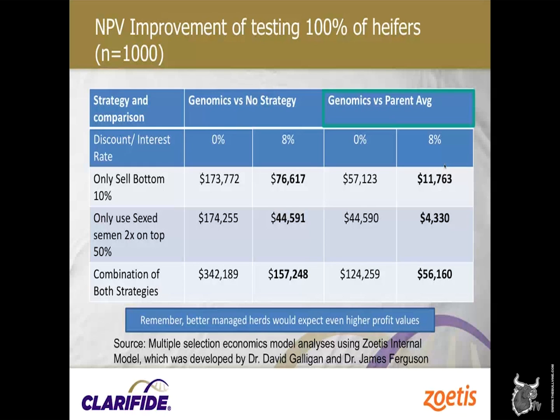If we look at the scenario right below that, it says we're now only going to use a strategy. So maybe we're expanding. If we're expanding, we may only be able to use sex semen strategically. So instead of breeding every heifer to sex semen, now we're going to instead breed the top half twice to sex semen and the bottom half once to conventional semen. These are the numbers that you get. So again, the genetic improvement that you get profitability-wise is almost $45,000. And then if you even put in an interest rate that's going to cost money to invest to do that, it's still a positive number. So again, very much better than parent average.